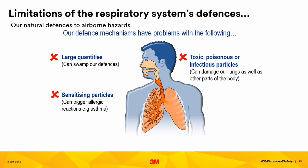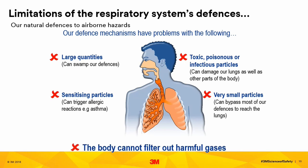Sensitizing particles, which trigger allergic reactions, can cause occupational asthma, for example, in very small quantities. An example of this would be flower dust. And very small particles. This last category includes particles that are respirable and can bypass most of the natural defenses and get deep into our lung tissues, where they are toxic or in large quantities. But mostly, the body cannot filter out harmful gases.